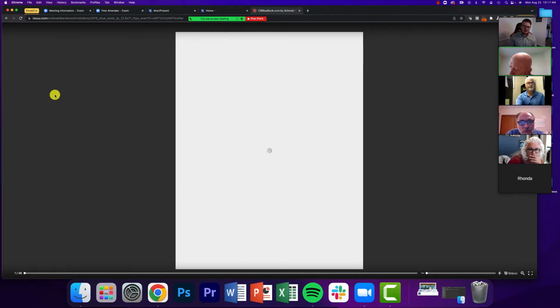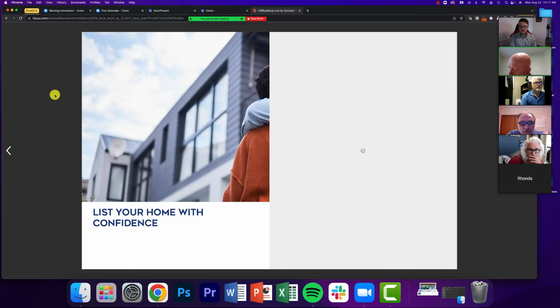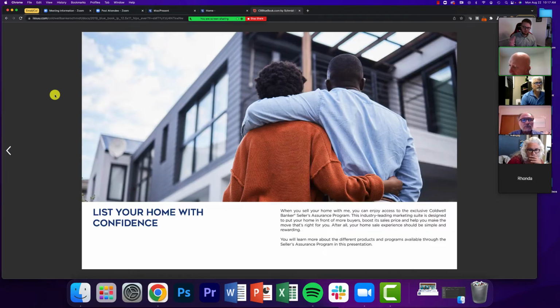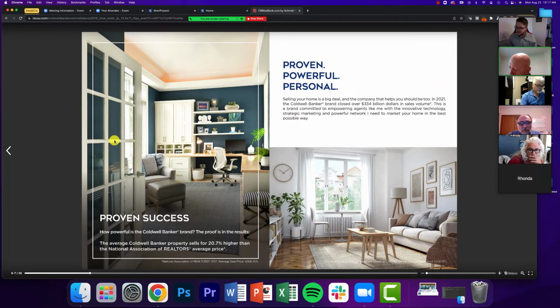We have Moxi Mondays on how you can add these into your websites so that people can view them right from your site. But we also took it a step further and brought all of these pages into Moxi Present so that you can leverage them in your listing presentations, and you don't have to have all 36 pages in there if you don't want to.